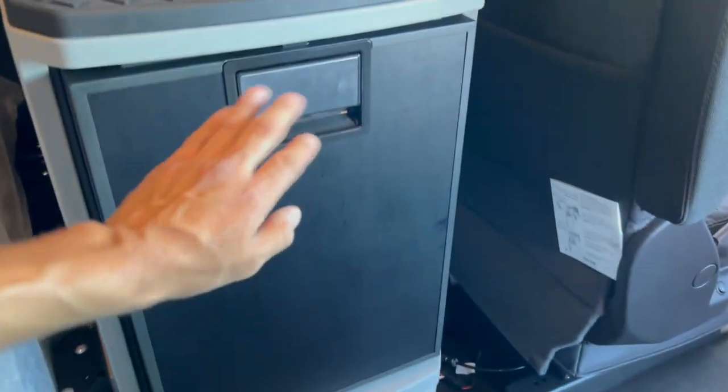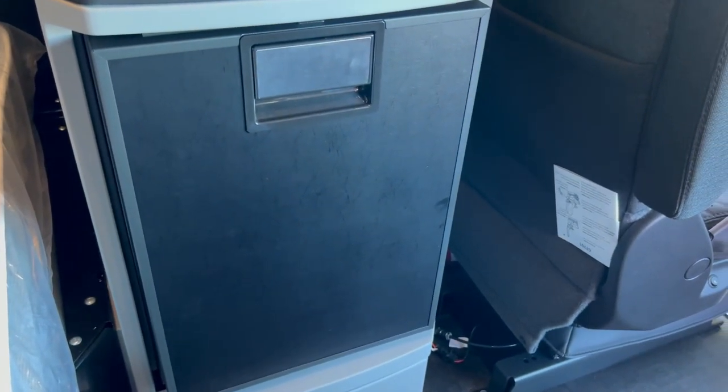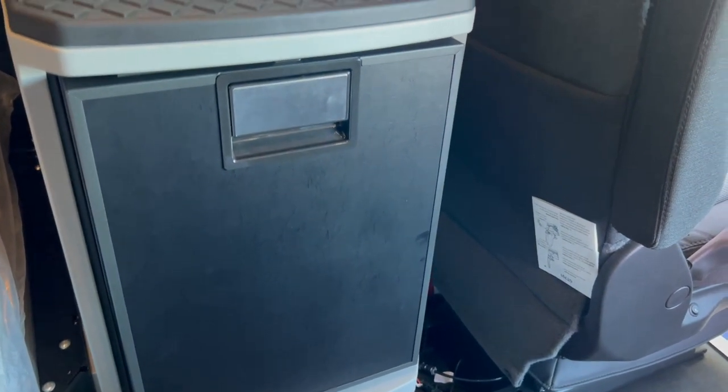There's still one drawer over there. But man, yeah. Now they come with fridges, so you don't have to buy a fridge. Oh, man. That's cool, man. That's amazing.